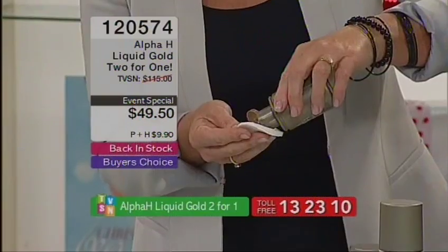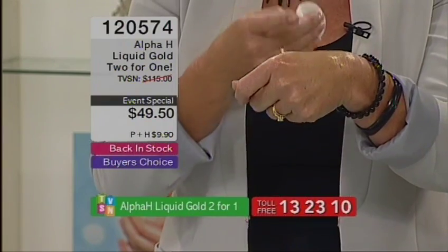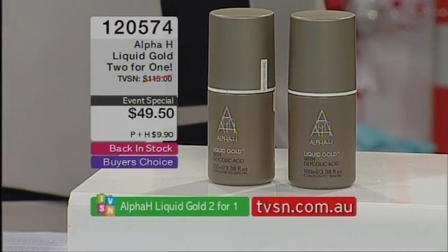Now, we're not copycats at Alpha H, so the whole cleansing, moisturising, toning is really not in our department. What we're doing is getting you salon quality results in the comfort of your own home. You're cleansing the skin, you're wiping over liquid gold, and you're going to bed. What we're doing is dropping the skin's pH while we're very gently resurfacing and lifting away a layer of tired skin cells. So multifunctional: soften the surface pigment, exfoliation, hydration, firming and active transport. This is literally one of those products that can turn your skin around overnight.